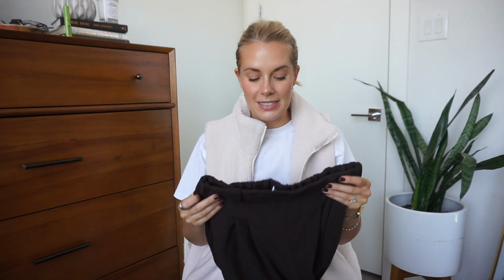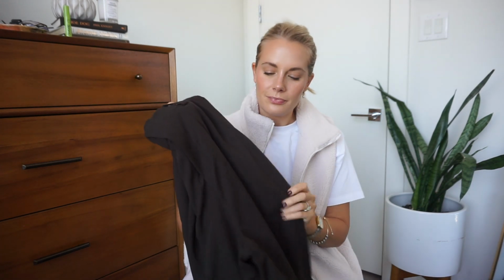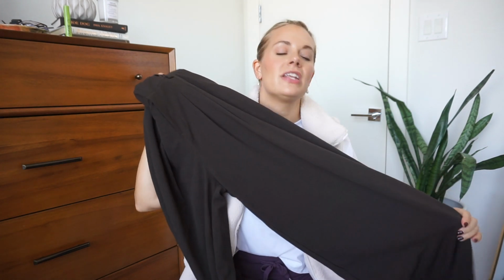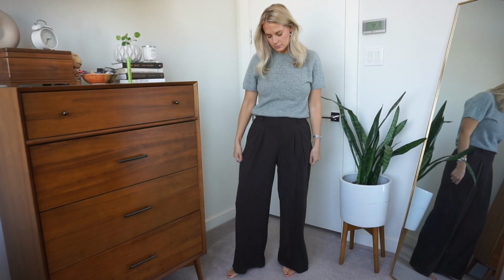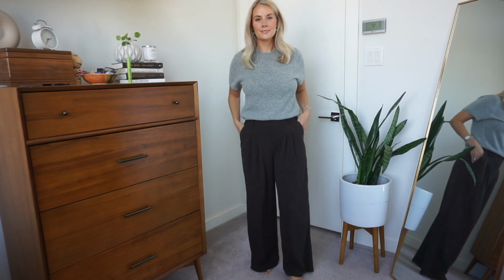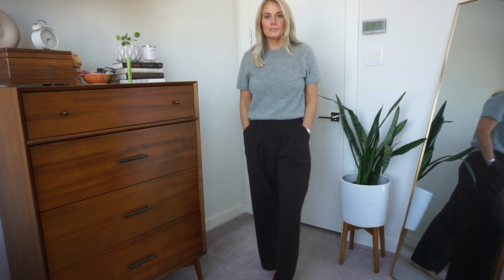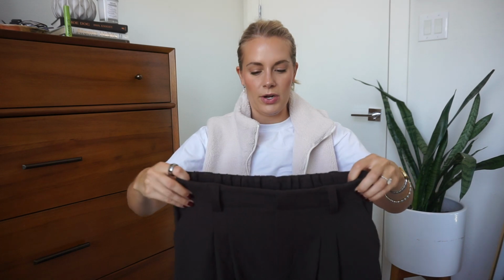And then last but not least, probably my favorite style of trouser that they do are these waffle knit ones. Specifically, this dark chocolatey brown is everything. Again, just incredibly stretchy, lightweight and flowy. Has the front panel that's just basic and straight across, belt loops. It has a fake button zipper situation, it's not real.